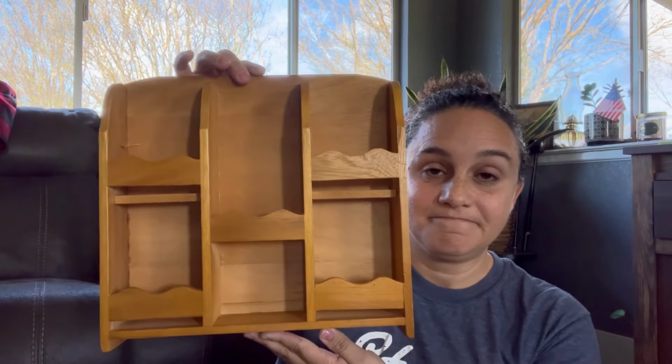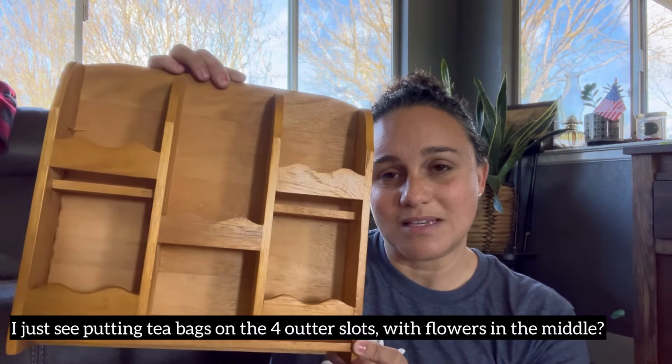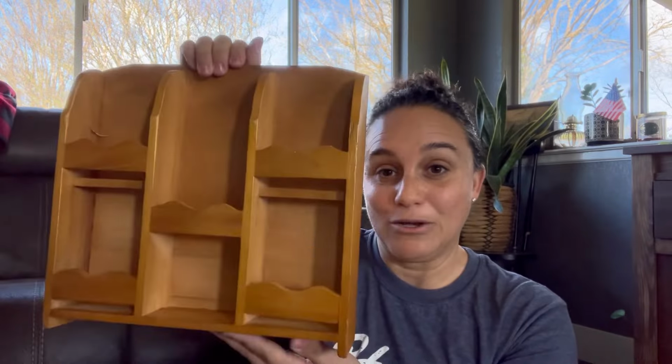I don't know what this is. I'd set it on the counter, and I don't know, put stuff in. I'm not quite sure how I will style or use this. I don't know, maybe tea bags? I don't know what you'd put right there, but it's really lightweight.